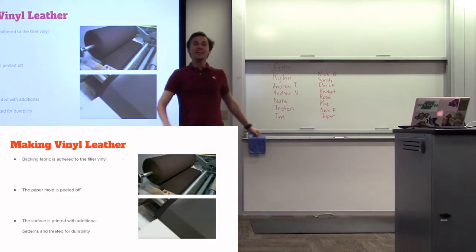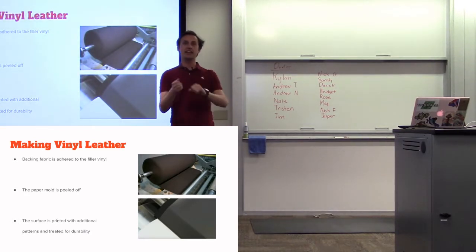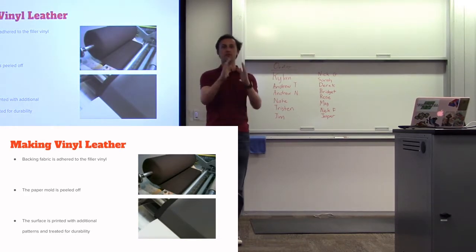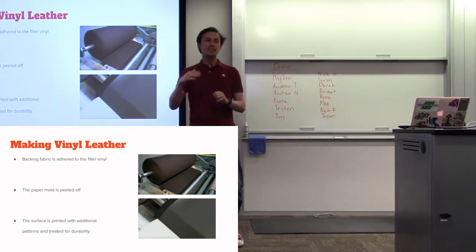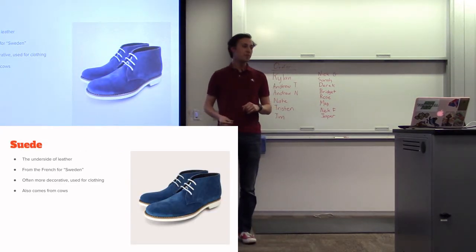they put fabric on it to strengthen it against tearing, and then they peel the paper mold off of it so that they kind of build it from the front to the back. And then they sometimes print additional patterns on the surface to make it look more like other stuff.